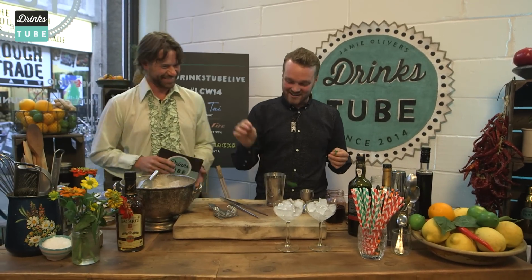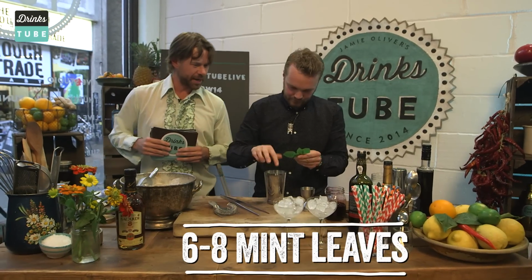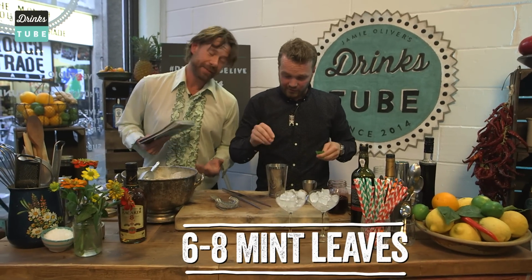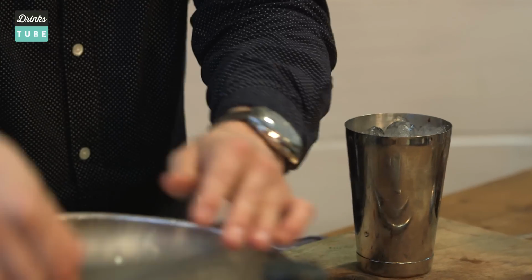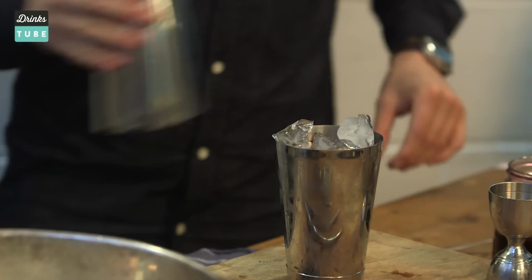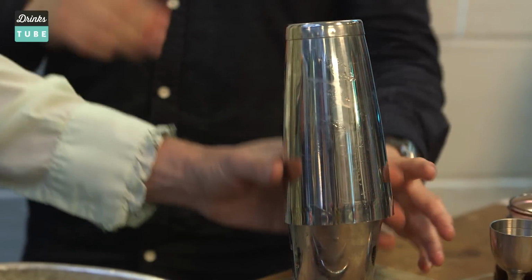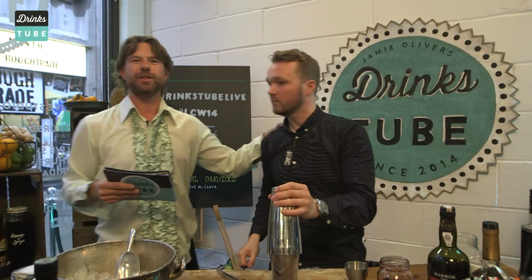We're going to add a little splash of mint, a few sprigs, about 3 or 4 per drink. This is smelling phenomenal. Mint always smells great. Again, as much ice as we possibly can. The more ice you have, the colder your drink gets, and therefore the less it dilutes. Make sure that seals properly. Are we ready for the shaker face?